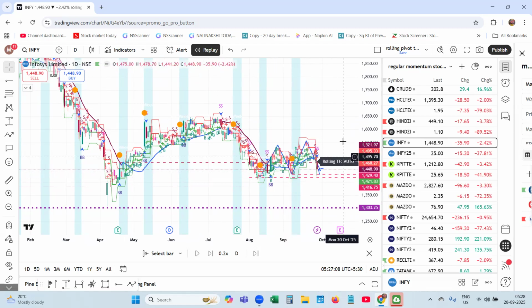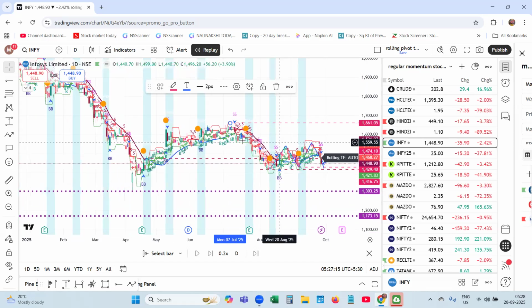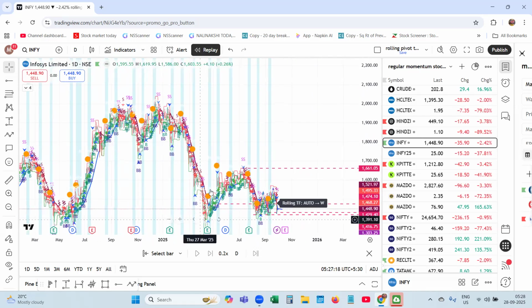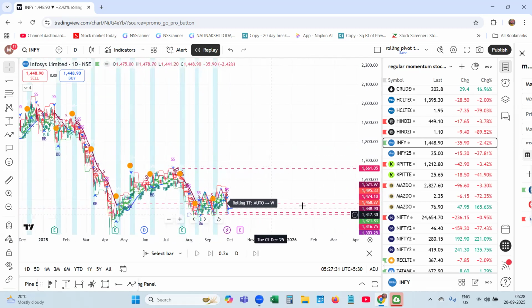Suppose if it holds this level and if it starts moving, it can give you an investment opportunity. And if it starts moving because it has fallen here, it may be a consolidation zone because it has moved like this and it can go past this level if everything takes place nicely. So you can keep it and you can analyze the stocks with the help of my indicator. It is a universal indicator for swing trade and positional trade.